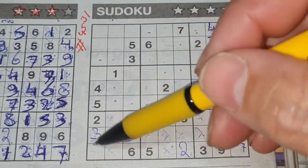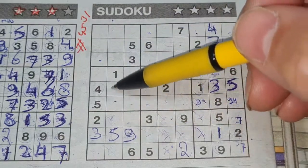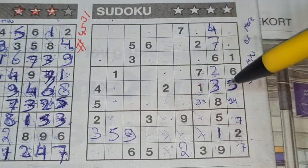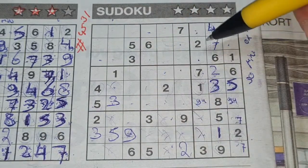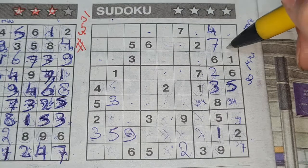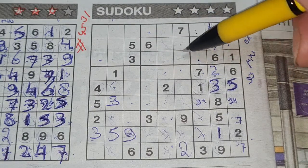3 in the third column, 3 in the first column. So the column between, the second column, only 2 places left for the 3 should be here or there. We see there 3, no 3 there, 3 should be there. 3. Okay.